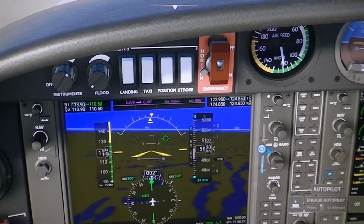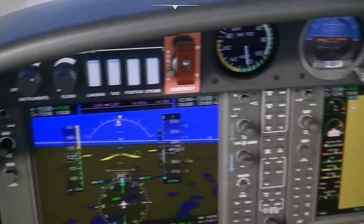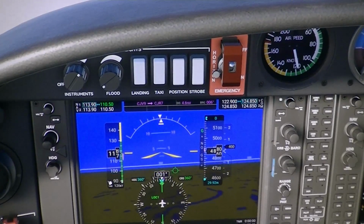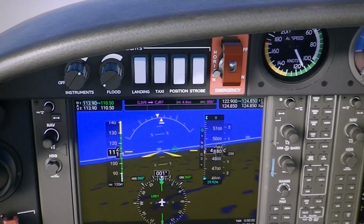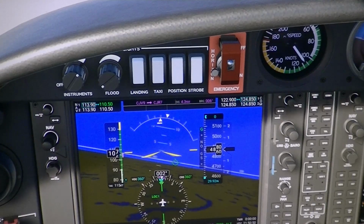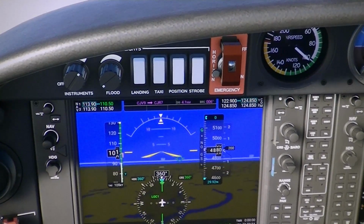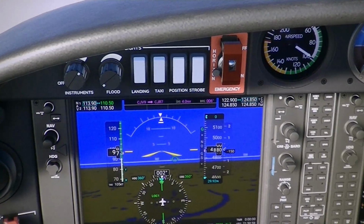Seeing if there's a way to zoom out on this. Oh, there it is. I see it now. I see the airstrip. So we're heading 360, 0 degrees. I think that's north, dead north. It's literally on a compass.